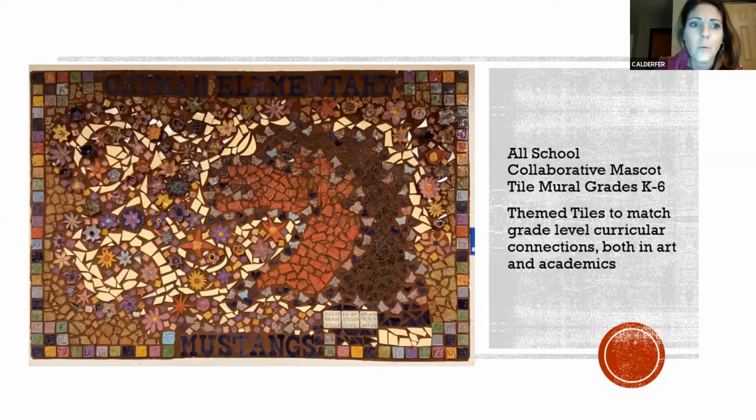It took quite a large amount of time to install, but it was really, really worthwhile. It's become a kind of landmark within the school, and kids who have graduated since will come back and ask, is the tile mural still there? Gosh, when did we do this? '05, '06, that was a really long time ago. And it's still there. So I felt like I just needed to do more with the idea of collaborative art.